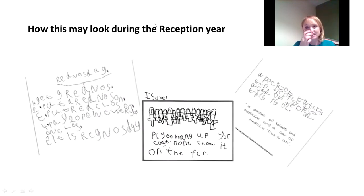Okay, so these are just some examples from a government document from the previous curriculum of what writing may look like at the end of the reception year. I am really good at this now because I've been doing this job for so long, so I'm very good at decoding the children's spelling, things like that. As you can see, we've got a list there. Get red nose, put a red nose on, so like a list about what happens on Red Nose Day. And you can see somebody's created a little sign, and then you've got a bit of writing there to do with, I think, the doctor's role play.